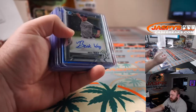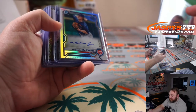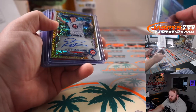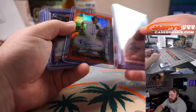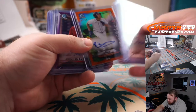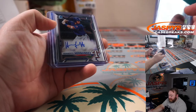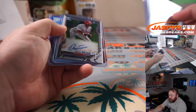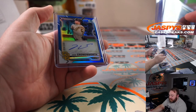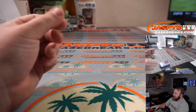And our autos, Beckway for the Yankees, Max Meyer to 150 for the Marlins, Michael McAveen to 499 for the Cubs, Mario Bautista to the Reds, Riley Thomas to 50 for the Cubs, Riley Green to 25 for the Tigers, Jeremy De La Rosa to 250 for the Nationals, Micah Bell to 499 for the Phillies, Heriberto Hernandez for the Rangers, Johan Rojas for the Phillies, and Alec Baum, Rookie of the Year Favorites Autograph Redemption for the Phillies, and Jake Cronenworth, Blue Auto to 150 for the Padres to finish it off. Very nice case, guys.